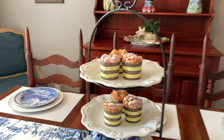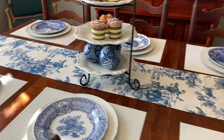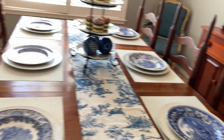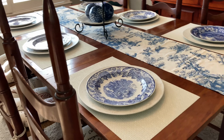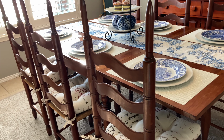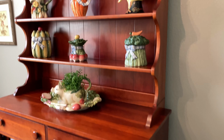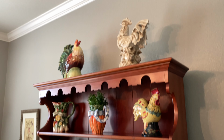These are my little faux muffins. I think they're super cute. I got those on Amazon. And the little blue and white orbs, those were a Goodwill find. And all the blue and white plates were Goodwill finds. So just whenever I see one, I pick it up and I've accumulated a nice little collection of plates that way. And then here we've got a lot of my Fitz and Floyd stuff, a few of my roosters.